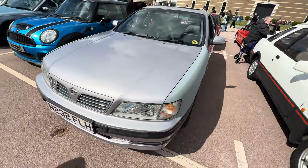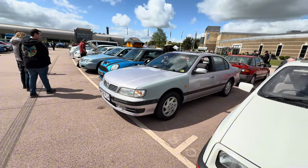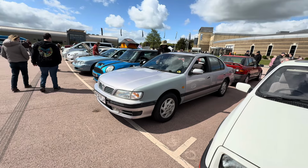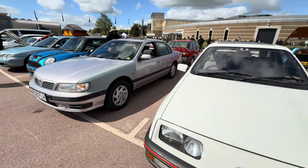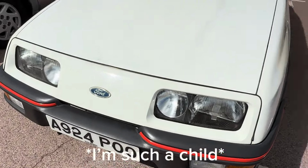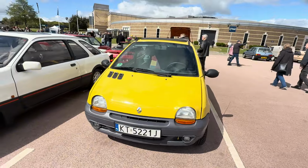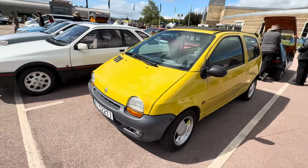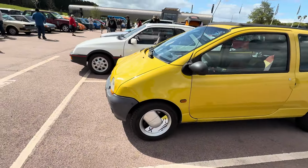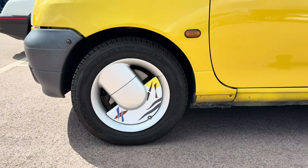Oh. Patchwork quilt Nissan QX. A very happy looking car, isn't it? The Mark 1 Twingo. Oh, look at that interior.